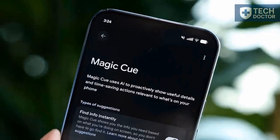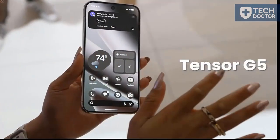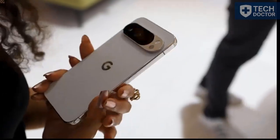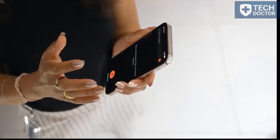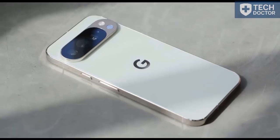I'm also curious to see how the PixelSnap feature makes the Pixel 10 Pro into a bedside clock. I use the standby feature on my iPhone 16 Pro Max every night, and I intend to use the Pixel 10 Pro XL as my new alarm clock. I hope it provides a better experience than iOS.